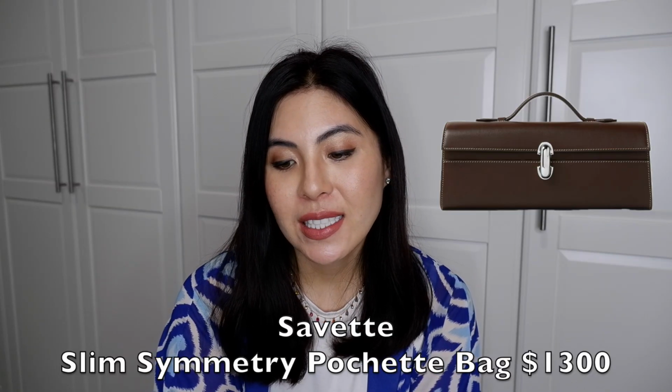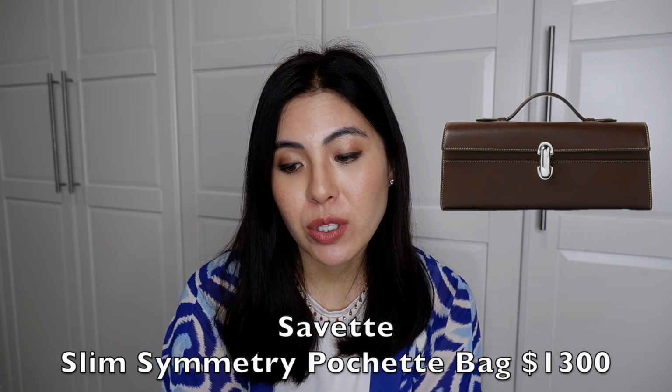If you guys are looking into a clutch version of the East-West bag trend, then I would definitely suggest the Savette Slim Symmetry Pochette bag. It is just a top handle and it's a long and structured clutch. It's very long and it actually looks very elegant and really nice for an evening out. Definitely, I am looking into it. I feel like it's a nice bag that not many people have. It's a good alternative to the Bottega Veneta clutch that's also a long one, which I'm going to talk about next.